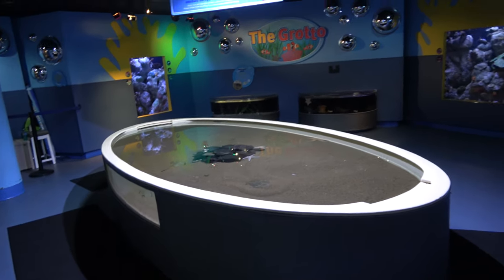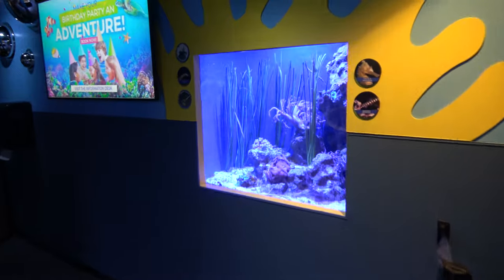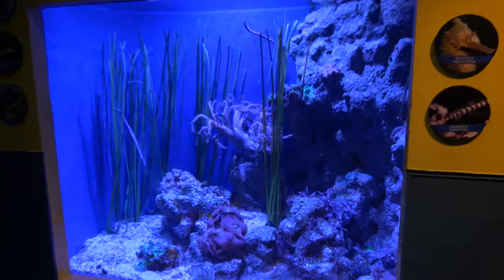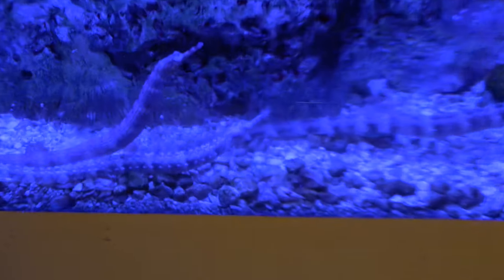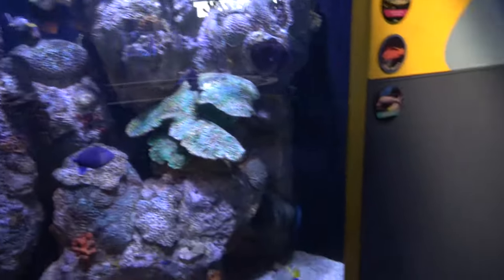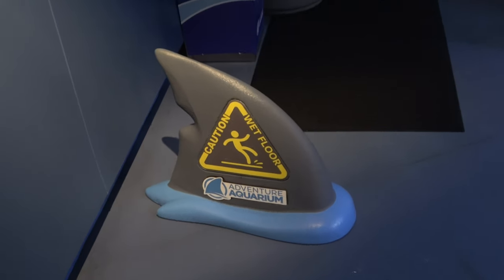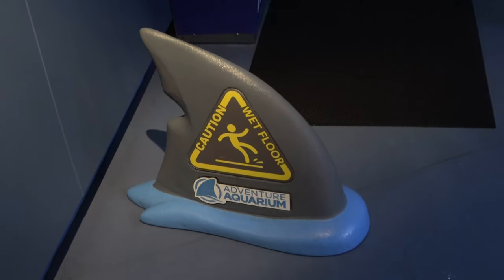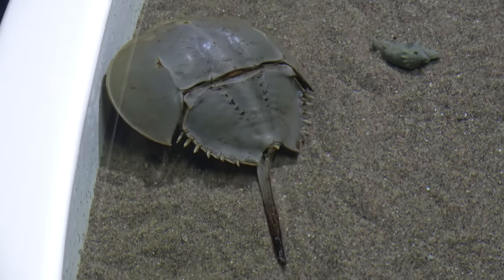There is a sea star touch tank. Along with a lot of more colorful little enclosures. Oh, there's a pipefish down here. A bunch of colorful fish. I also love the wet floor slime the aquarium has. That's fantastic. In the touch tank with the sea stars, they also have horseshoe crabs.